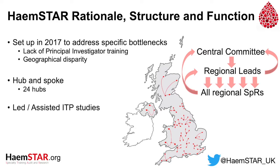So far, in the last 5 years, it's led and assisted multiple studies, but particularly in the field of ITP, we've assisted with a real-world data study looking at outcomes from patients treated with the thrombopoietin receptor agonists. We've also helped set up and recruit to the ITP registry, and we've helped multiple sites contribute data to the FLIGHT study, which you'll be hearing about or have heard about earlier on today. But more relevant to this talk is that we've led on the Flash Mob IVIG study, and I'm going to talk to you about that now.